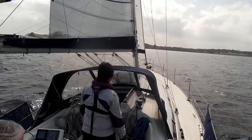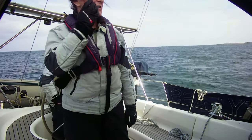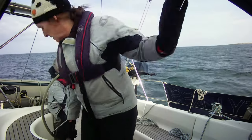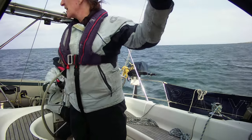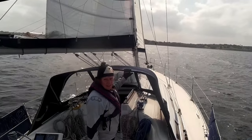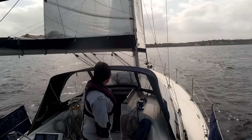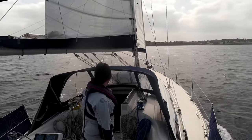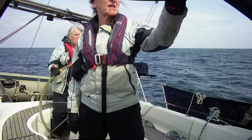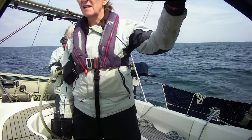Okay, are we going to do the major magic thing then and turn the engine off? Up to you. You're the skipper. I push the button, yeah? Engine's off. Not that it was doing anything. No, but we're at least set up now. Because, like Beverly says, I'm just a little bit too close. Just a wee bit too close. That's why my forward sail is luffing.